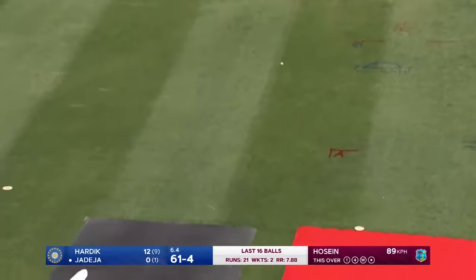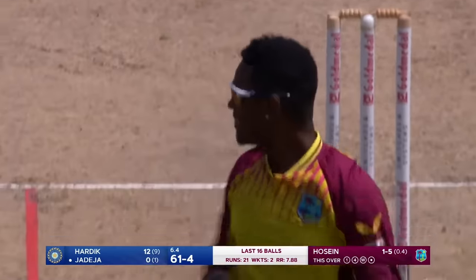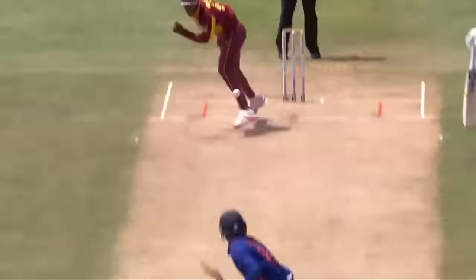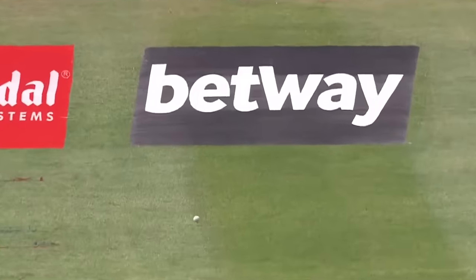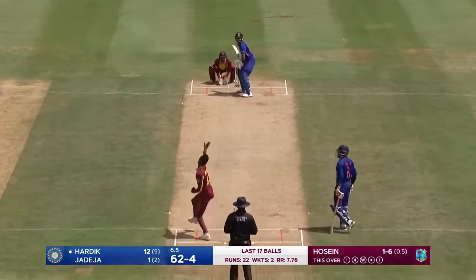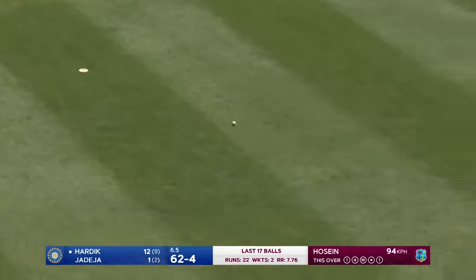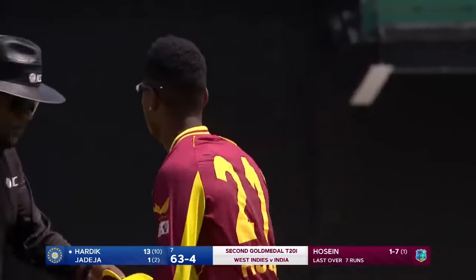Jadeja is down the track, just out of the reach of Akhil Hussain. The adjustment he made as well is the pace at which he delivered the ball. Rishabh Pant had to use all his power. A successful over for Akhil Hussain comes to an end. Seven overs gone, 63 for 4.